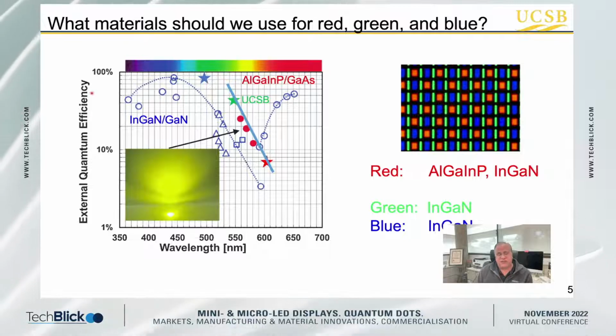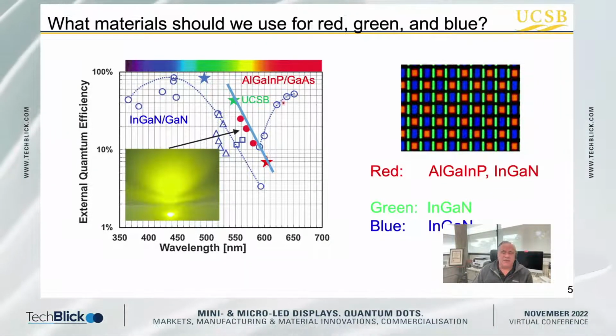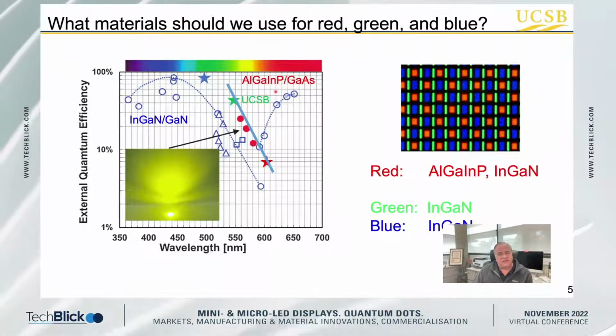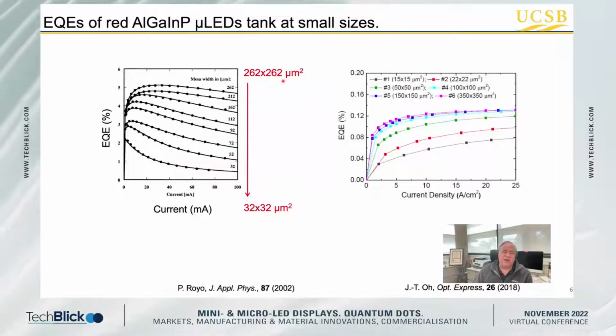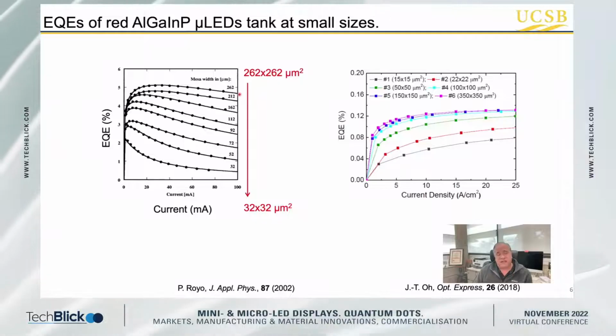The efficiency is shown on the left, where we're now at 50% in the blue and over 30 to 40% in the green. We pushed the red to where we're at 6% at small LED sizes. And that is now getting competitive with the aluminum gallium indium phosphide line, which is shown here, because the problem with aluminum gallium indium phosphide is that as you drop to sizes below 50 microns, as you'll see in these two reports from LG and also from Royo, once you decrease the size in the red, the efficiencies tank even faster than they do in the nitrides.